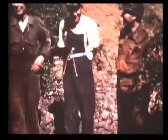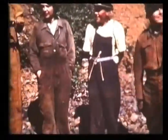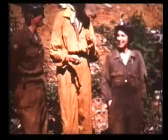Probably one of the most impressive cave entrances on Mendip, I should think, leading into a tiny little cave. And the railway track used to run in. Now this is the end bit here, where everybody congratulates themselves on a wonderful job.